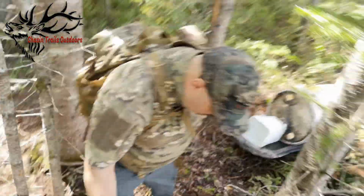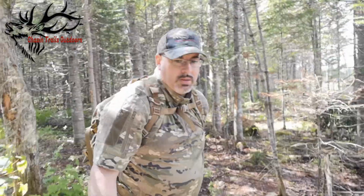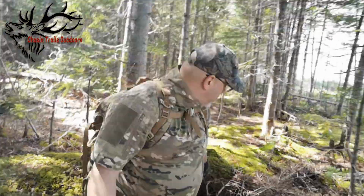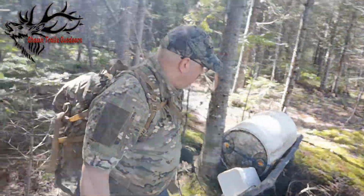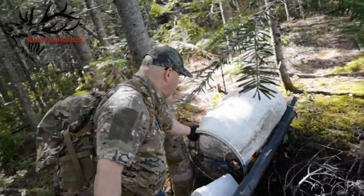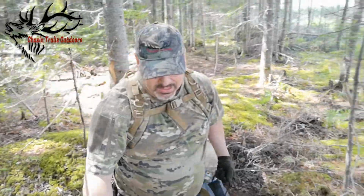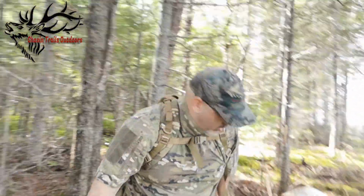So here we are now in the woods. As you can see, got the barrel with me, and we're heading into the site. It's a 125-yard walk. Ooh. That's one thing about my sled. Because it's so thin, not very wide, it tips over with anything top heavy.